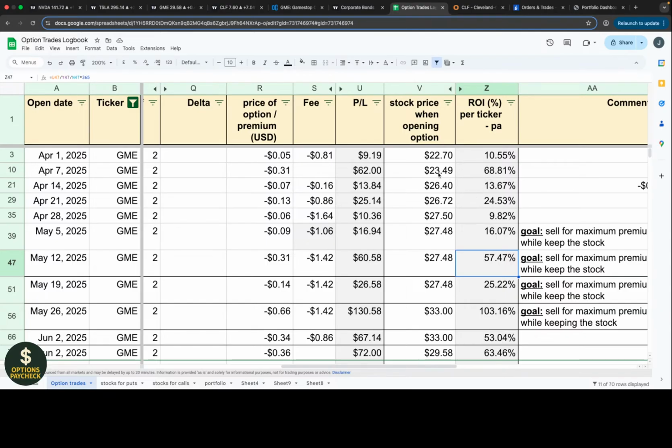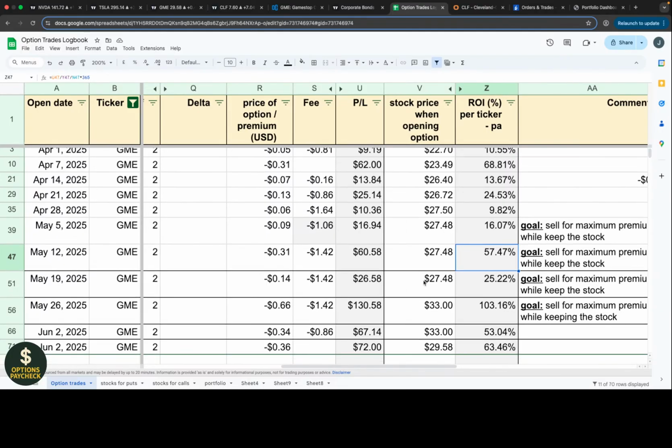And I'm selling the covered calls always with some buffer, 20% buffer, and so I would not be losing money on the trades if the option contracts were executed or assigned, and I'm earning a lot of money on premium. So this is a really interesting stock to have for options, specifically for selling covered calls. All right, so this was for GameStop.